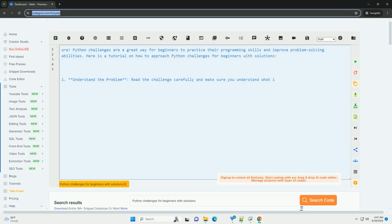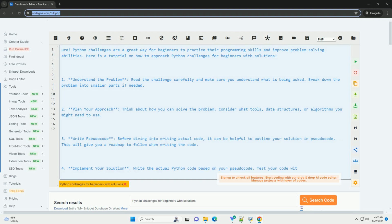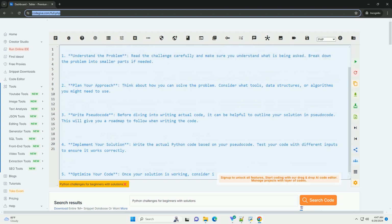Sure. Python challenges are a great way for beginners to practice their programming skills and improve problem-solving abilities. Here is a tutorial on how to approach Python challenges for beginners with solutions.